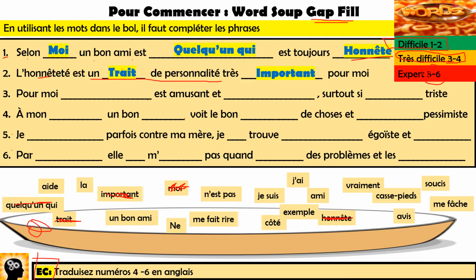Alors, numéro 3. Pour moi, un bon ami est amusant et me fait rire, surtout si je suis triste. Now this is where we really pick up the difficulty. For me, a good friend is funny, and this is what we need to do today. It's about giving examples and developing your ideas. So if you say your best friend or a good friend is funny, I need an example. Now this is a good one. Me fait rire means make me laugh. Literally, me makes laugh. That is a great little extension to it.